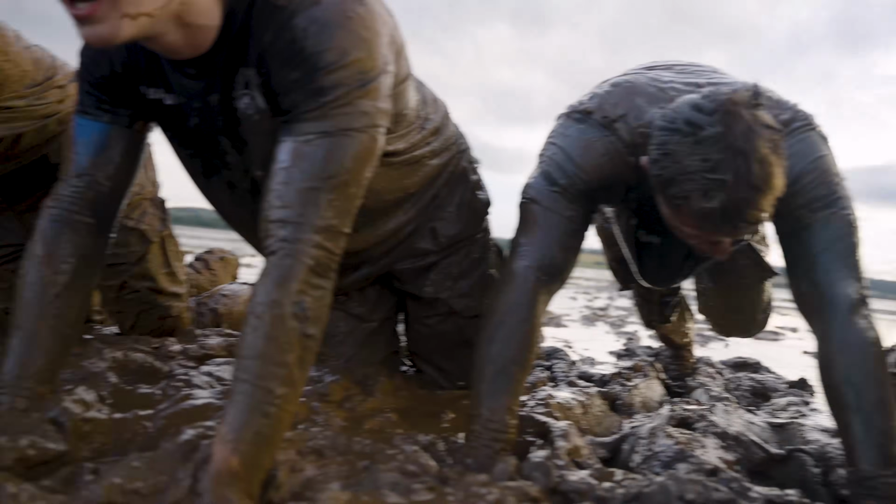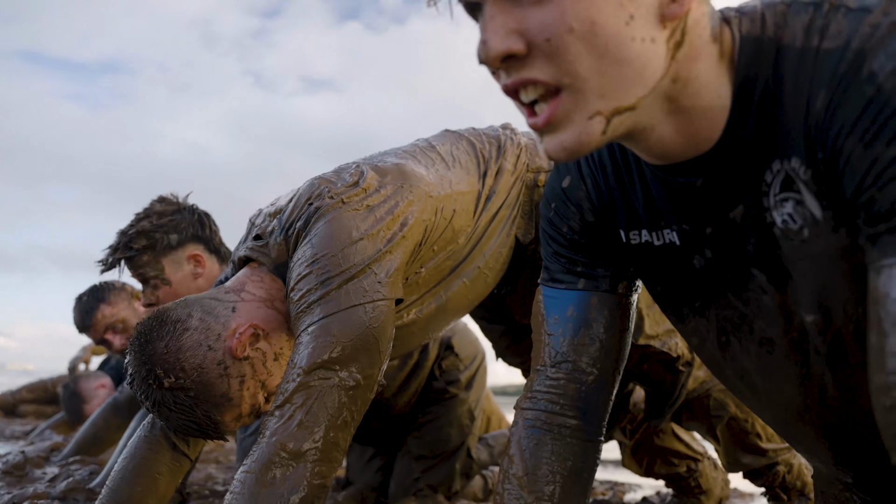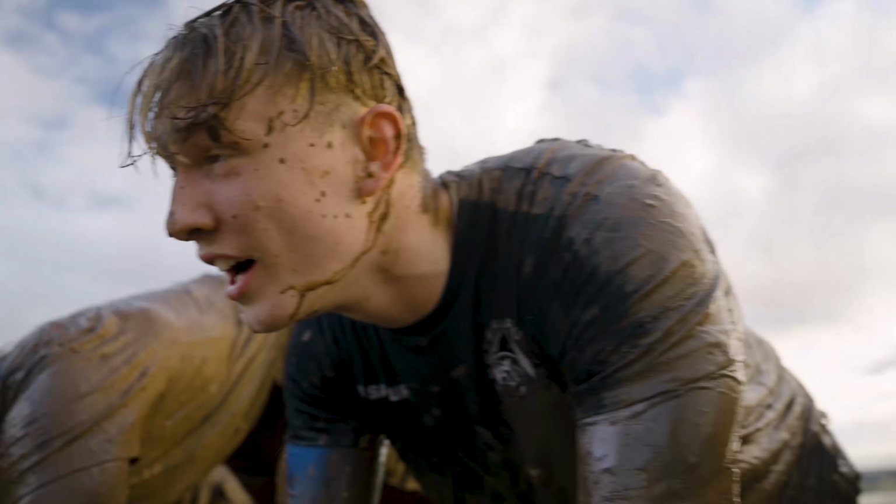Dragging each other through the mud, you're literally caked head to toe. But as I say, once you accept the fact that that's what you're doing, you sort of embrace it, enjoy it, and pull each other through it. All the way in, lads! Let's go, boys! Let's go! Go, Belly!